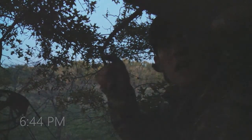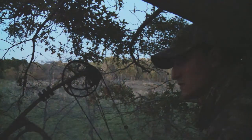Aaron, I keep hearing something coming up from that thicket over there. Is it a buck? Is it too dark? Yeah, it's a buck. It's a good buck. You want me to shoot him? Okay. I got him. Yep. He's going down.